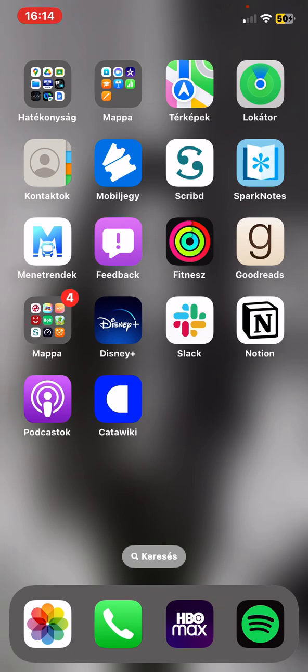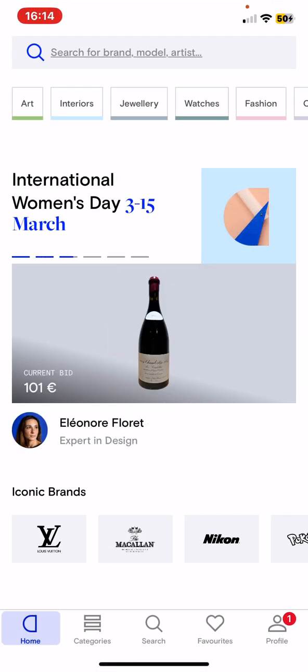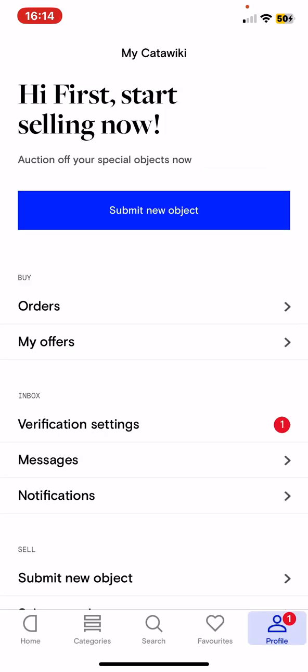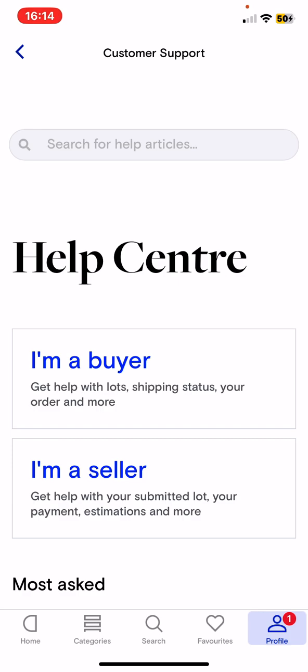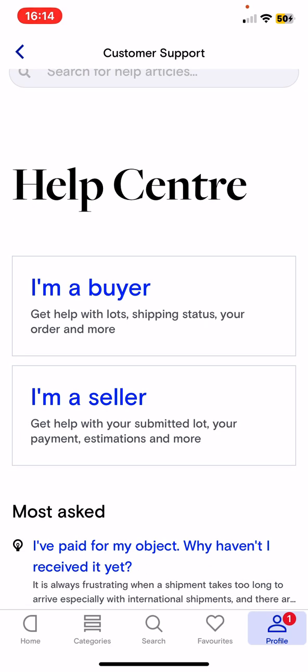Let's jump into it. First of all, open the application on your phone and then click on the profile button at the bottom of the page on the right. And then if you scroll down at the Catawiki section, look for the customer support button and click on that. And below the help center section, click on the I'm a buyer button.